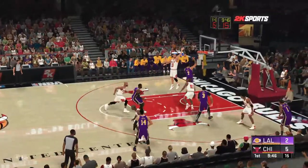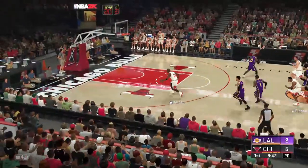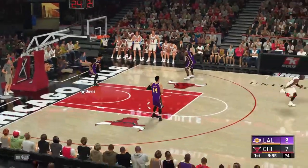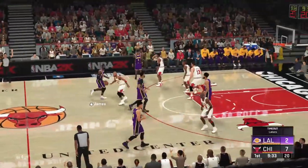Now here's James. It's deflected. And here's the fast break. Jordan leading the way. And slam dunk by Jordan. And that's how to make an impact with defense. Once the steal is made, you know they're going to be scattered.